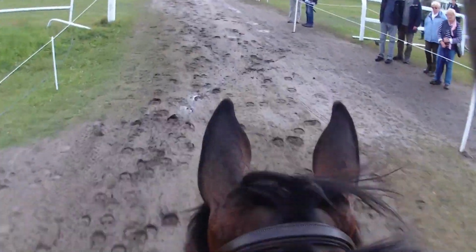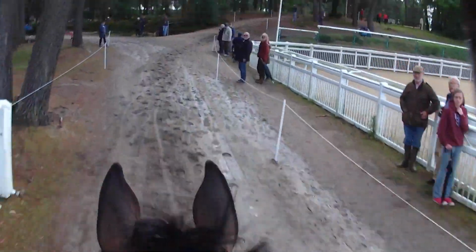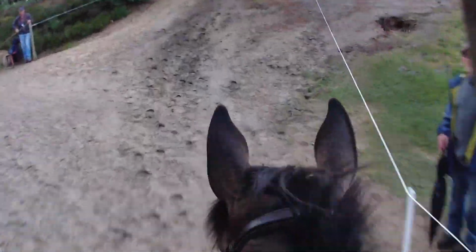I'm actually ducking down here. There was a billet of my girth that had come undone and started knocking against my right foot. And I was just making sure that the girth itself wasn't about to fall off, because that would not be such a good thing, only a minute or two in the course.